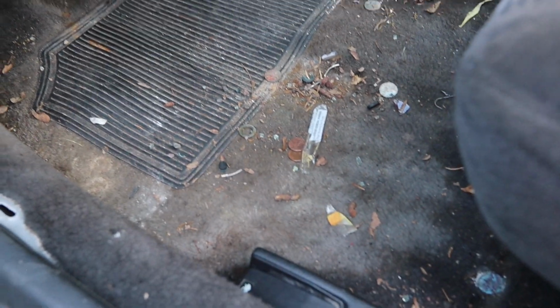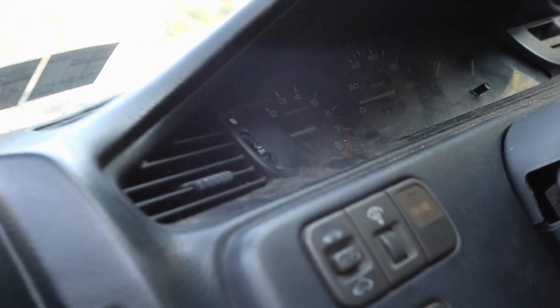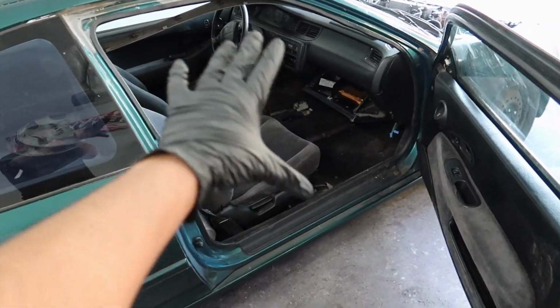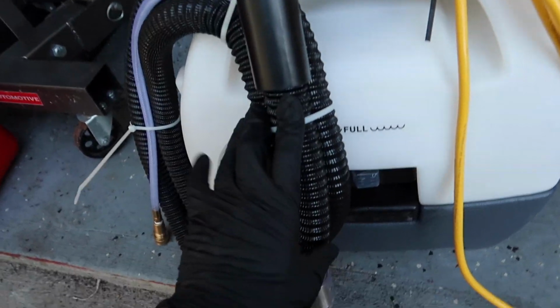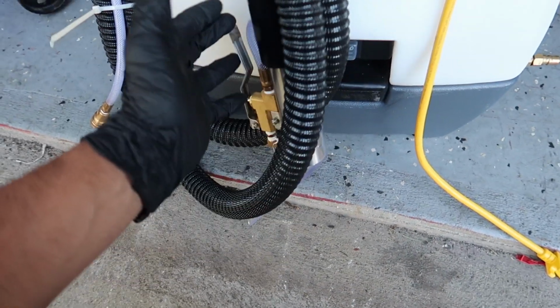The interior in this car is super grimy. That's all disgusting. I don't like that at all. Super dusty. Not a fan at all. So first I'm gonna go ahead, vacuum everything that I can, try to get all the dirt off. And then I went to Home Depot and rented this out. It's like a carpet cleaner. So you fill this up with water and the carpet cleaning solution, and it basically shampoos the carpet.